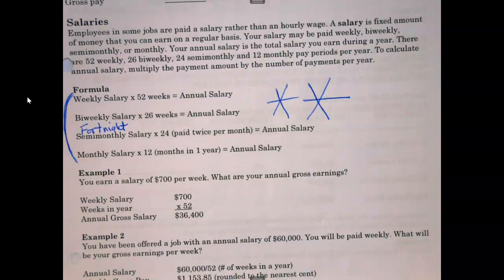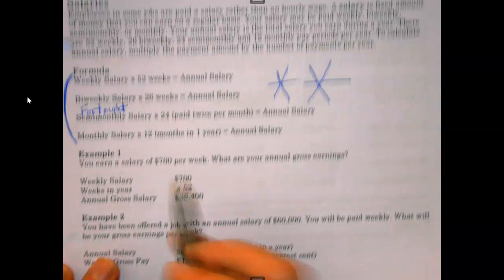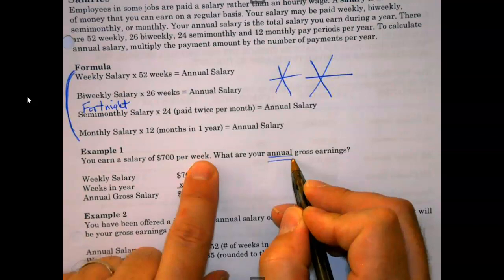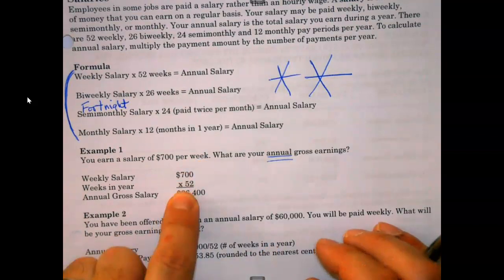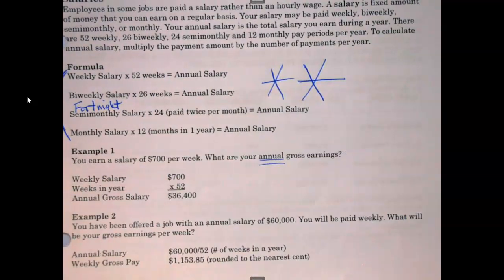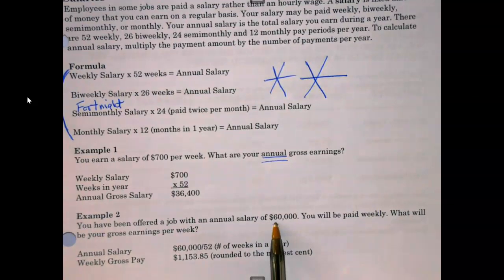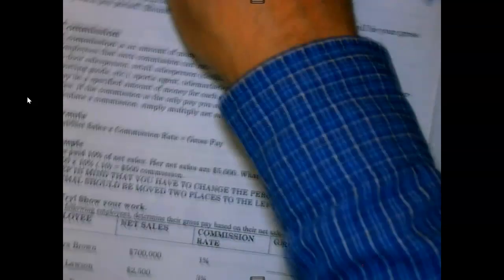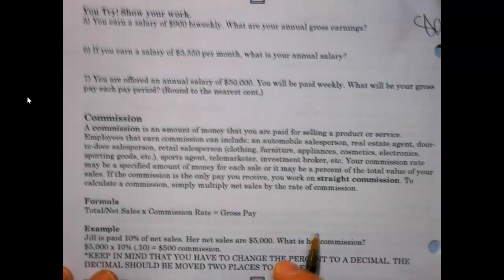Because once you start looking at these, okay, you earn $700 a week. What's your annual gross earnings? Well, there's 52 weeks in a year. So I just multiply the weeks times what I get, and I get my money. But, okay, you've been offered a job with an annual salary of $60,000. You'll be paid weekly. You take the total, you divide by the number of weeks to see how much you're going to make every week. So the numbers can change back and forth. It just depends on what it is that you're doing.